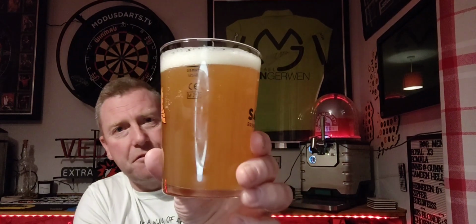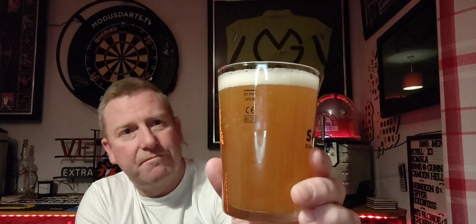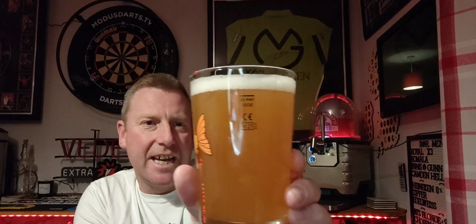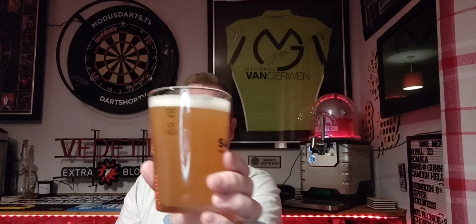So beer in a glass. It's a deep orange sort of colour really. It's a bit hazy. We got a finger of white on top. Not seeing any bubbles going up, but it looks decent. So I'm going to try and give it a little bit of a swirl and dive in on the nose and see what we get.